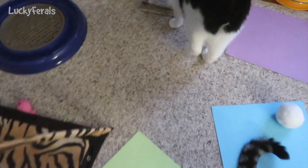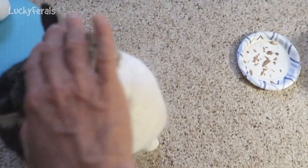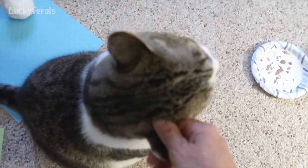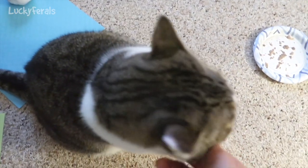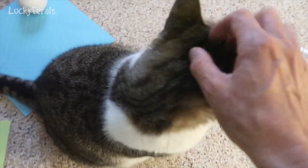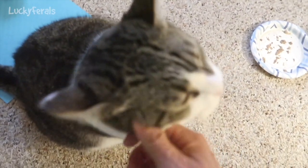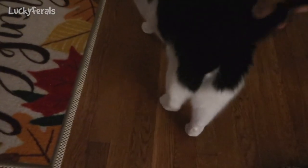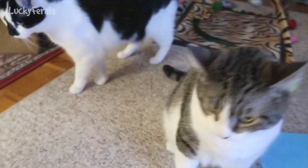So right now it's about 10 p.m. And I've been hanging out with the cats, relaxing for maybe like a half hour now. And Splash has been meowing at me. I was like, Splash, you want some crunchies? And he meowed. And he's been letting me pet him. Like this. He lets me pet him. This is like the fourth or fifth time he's been letting me pet him.